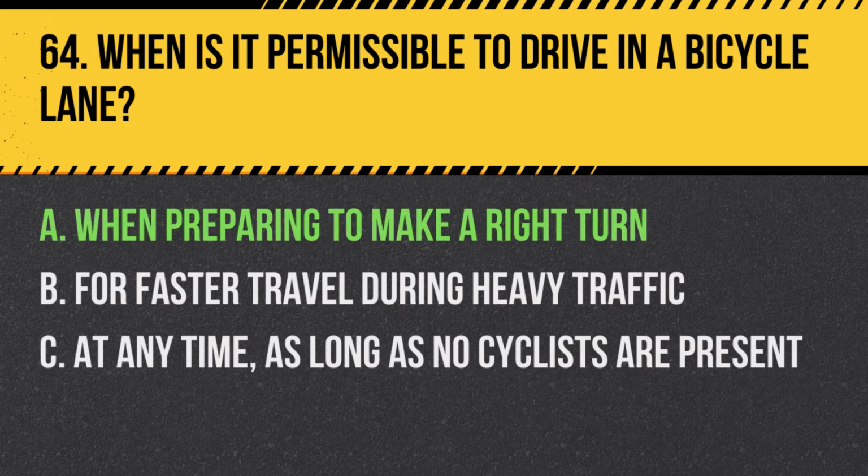Answer: A. When preparing to make a right turn. Drivers may enter a bicycle lane only when turning right just before the turn.